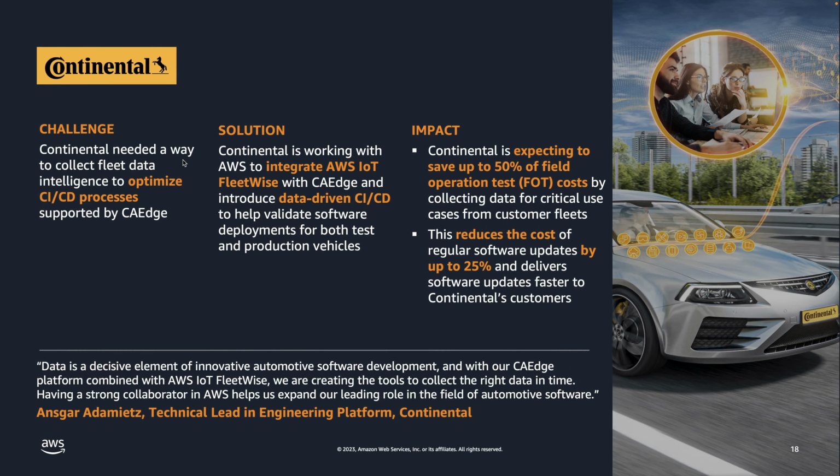Our customers are using AWS IoT FleetWise service to address complex, real-world challenges. Here are some highlights of such cases. Automakers are embarking on a digital transformation journey to become more agile, efficient, and innovative. As part of this transformation, Continental created Continental Automotive Edge, a modular multi-tenant hardware and software framework that connects the vehicle to the cloud. Continental collaborated with Amazon Web Services to develop and scale this framework.